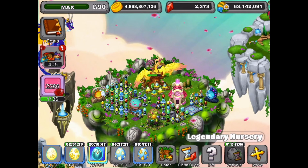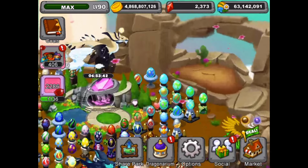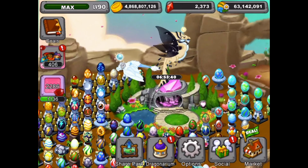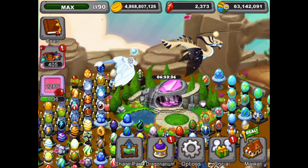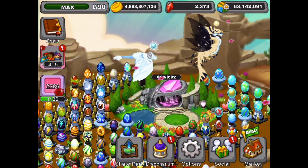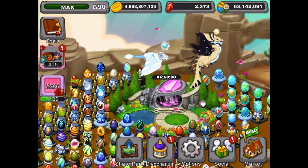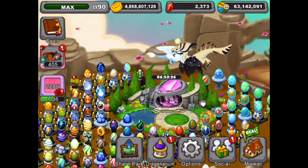There it is, the very first egg. And we got it with this combo right here in the cave, which is the light riff and a snow dragon. And we got it, I think, on the second try. It didn't take too many tries before we actually got the Iridescent Dragon from this combo. Both these dragons are level 20.